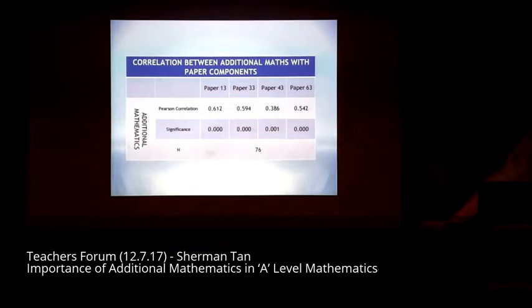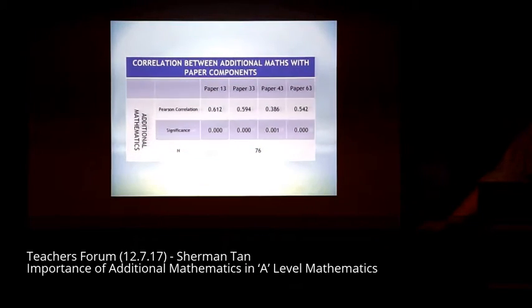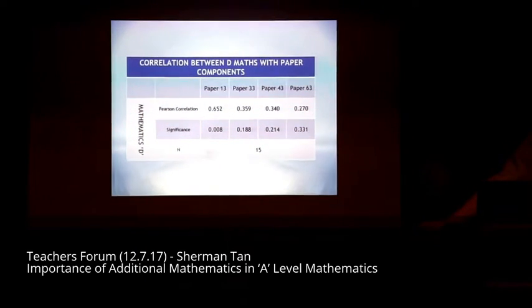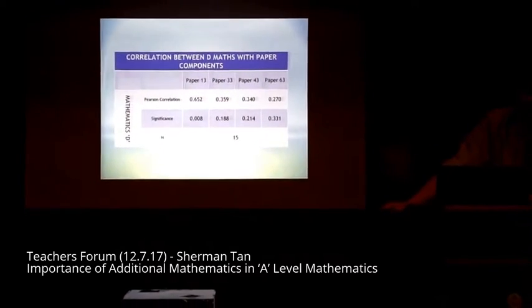So paper 4, correlation is 0.386, so probably there are a few factors which affected this, such as language, because in maths, sometimes English plays an important part. If you don't understand the story of the question, then you can't answer the question. D-maths, no correlation errors. Paper 1, probably they can do better, but the other papers are not that good. Okay, so paper 1 is the pure maths, the basics.